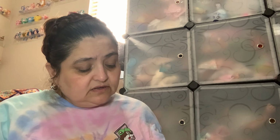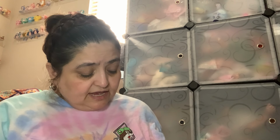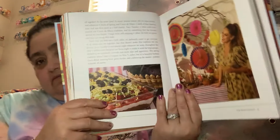mac and cheese, 2 kinds, appetizers, deviled eggs, and the boards, like the cold food boards and things like that. And it tells you like Easter cocktail ideas. The book is gorgeous. And it just gives you a lot of ideas, what to do, how to do it, how to put a table. I love that. I really do. A Mexican party. Look at that. Fiesta.